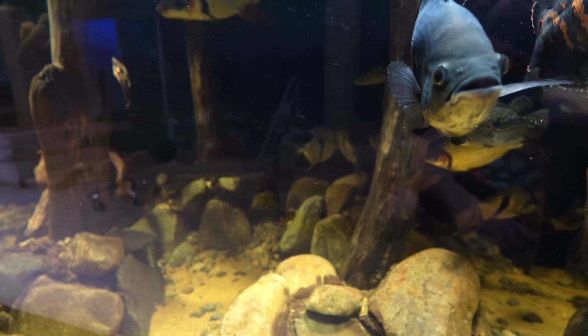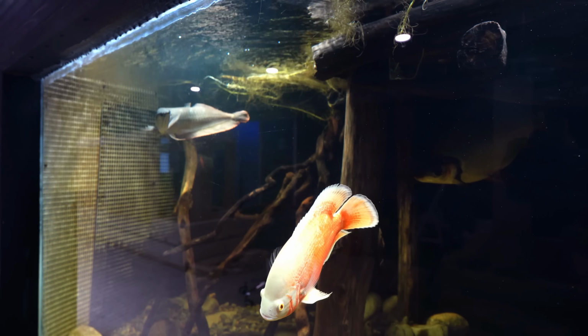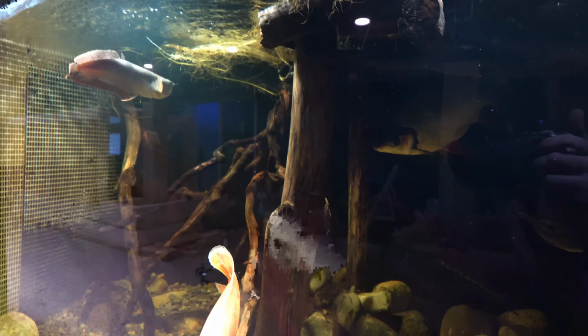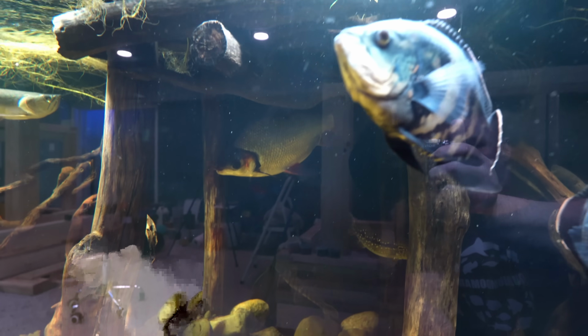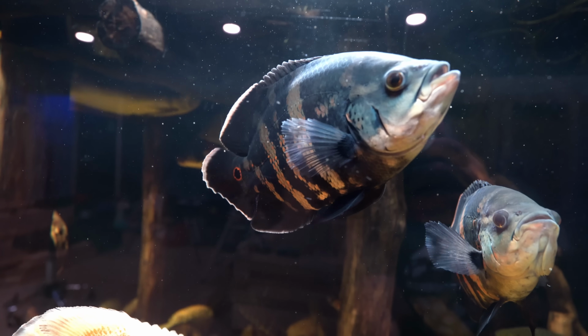So yeah, lighting is a big improvement on the 4,500 gallon. Nothing but being able to film here in the daytime without crazy reflections is just amazing. That was not possible before. It would have been an insane amount of reflection. So very, very cool.